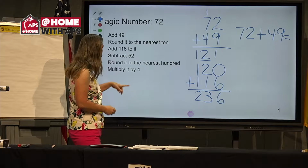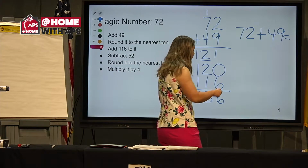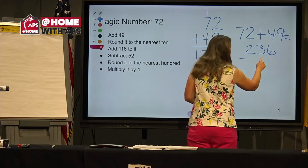I've done that step. So my next step says to subtract 52. So I'm going to rewrite my 236 up a little higher so I have room to write minus 52.